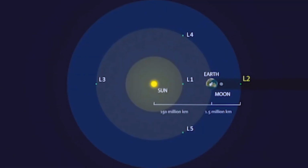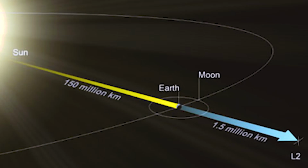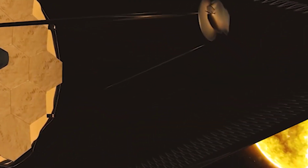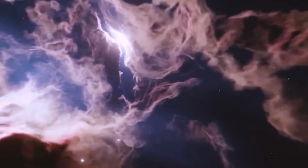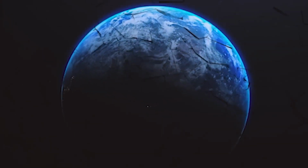The JWST will be positioned at a location called the Second Lagrange Point, or L2, which is located about 1.5 million kilometers from Earth. This location allows the telescope to have a clear view of the sky and avoids interference from Earth's atmosphere and heat.